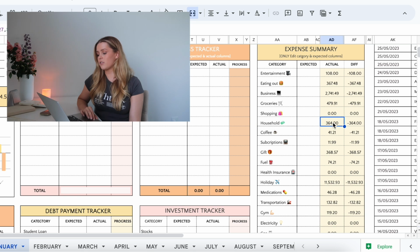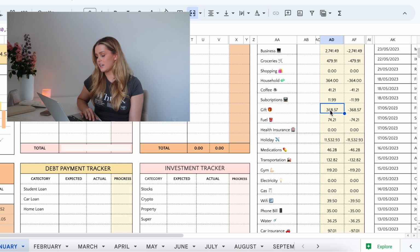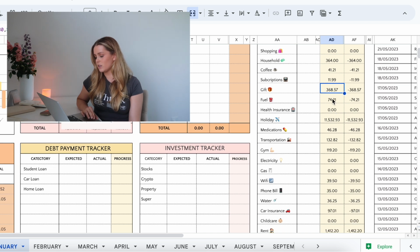For household, I spent $364. I bought a new desk this month, so that's what that is. For coffee, I spent $41, which really isn't too bad in my opinion. I usually spend a lot more on that, but bear in mind that sometimes when we get coffee, it's when we're eating out as well. For subscriptions, this is my Spotify subscription. I spent $368 on gifts, $74 on fuel.